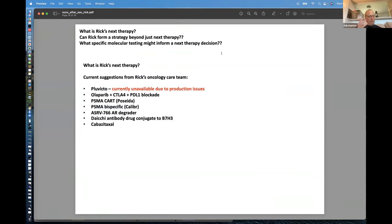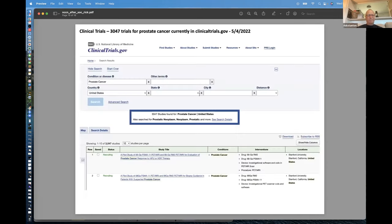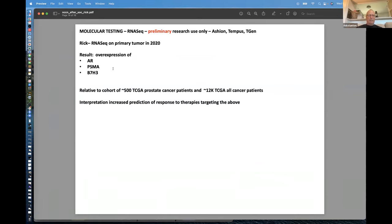You've seen the molecular testing that's been done on me, and this is my care team. This is a combination of recommendations to consider from Tanya Dorf, Raina McKay, and John Shen. All agree Pluvicto might be a great next step for me. Why? Because it targets PSMA and I have a ton of PSMA expression.